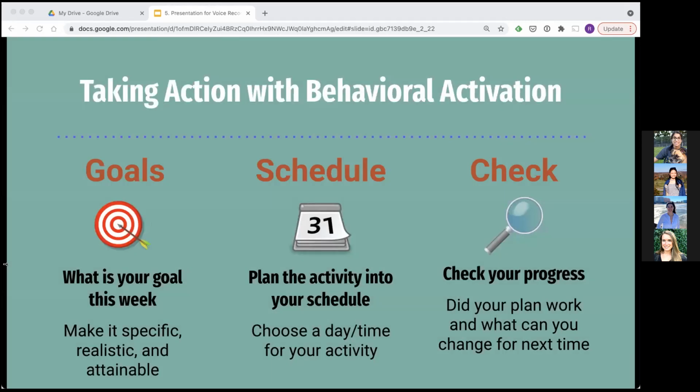We've now come to our goal setting part of this session. As a reminder, the key points of making a goal are to first decide on a specific, realistic, and attainable goal for this week. Second, plan the goal into your schedule, choosing specific days and times to complete your goal. And finally, after the week has ended, go back and check your progress, whether the goal did or did not work, and plan how you can make it easier or more challenging for next week.